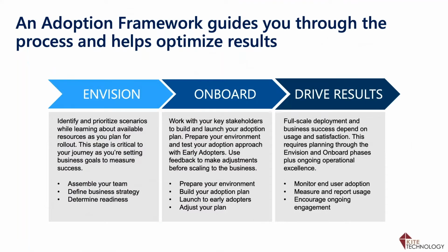An adoption framework really helps you drive through the process and optimize results. Here's a high-level three-step simple process: envision, onboard, and drive results. The envision stage of the process is really about identifying scenarios and prioritizing scenarios within the opportunity for you as a business to grow and be most successful.